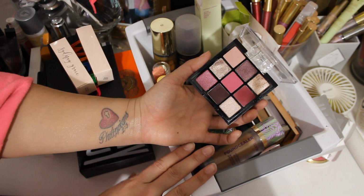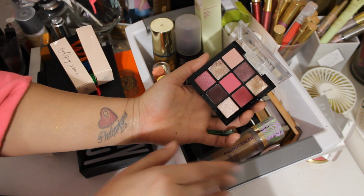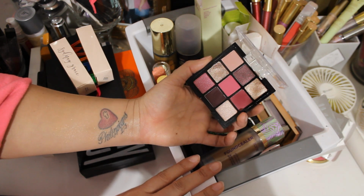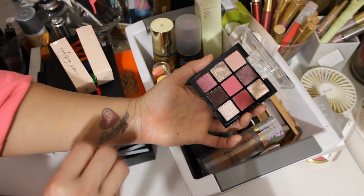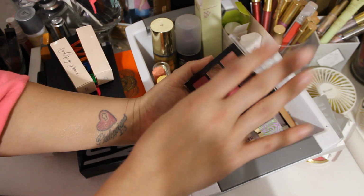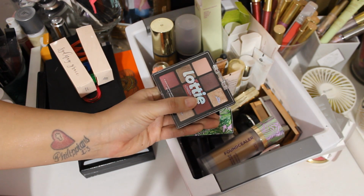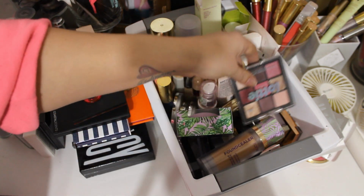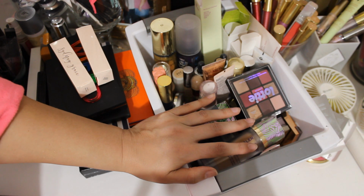I will probably do a video with it, or maybe I'll order some more stuff that I can do like a full Lottie London video. But so anyways, that's just progress. I want to show you that I purchased some stuff from one of the indie brands and one of the drugstore brands, and I have those new things to test out this month. So quite a lot of new products that I'll be testing out this month. I'm really excited for.